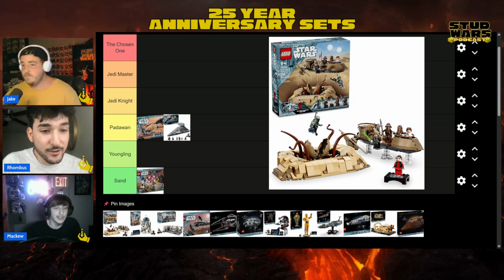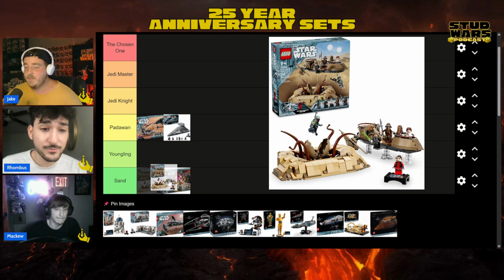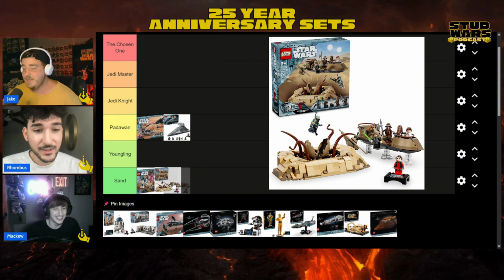I mean, think about it. You can't display that really. How would you display that set? There's one way we can put more sand around the set. Okay.